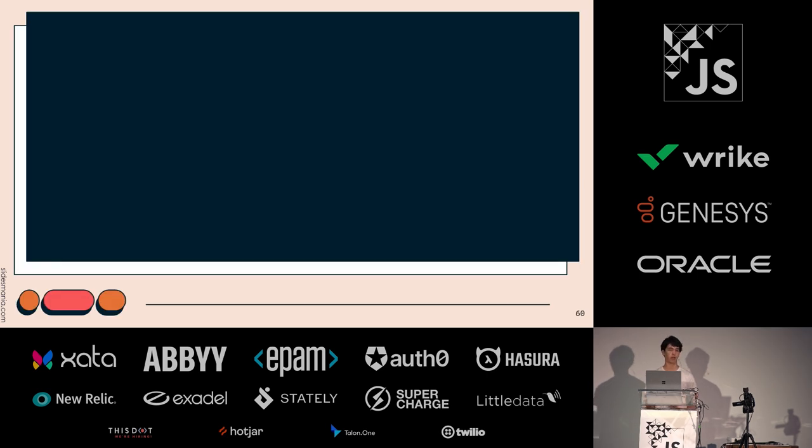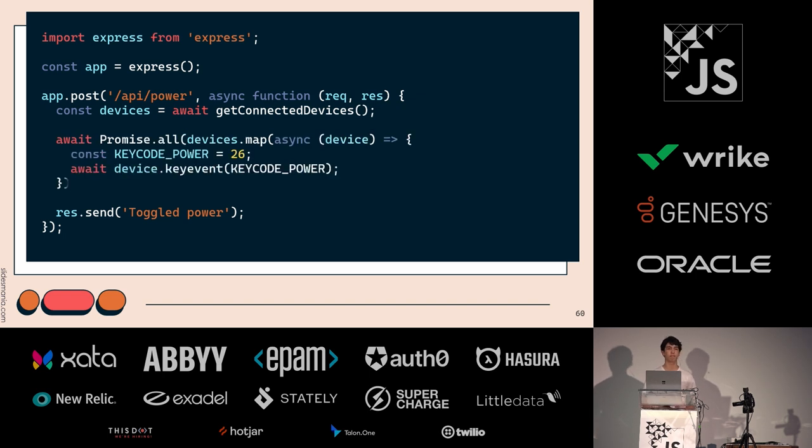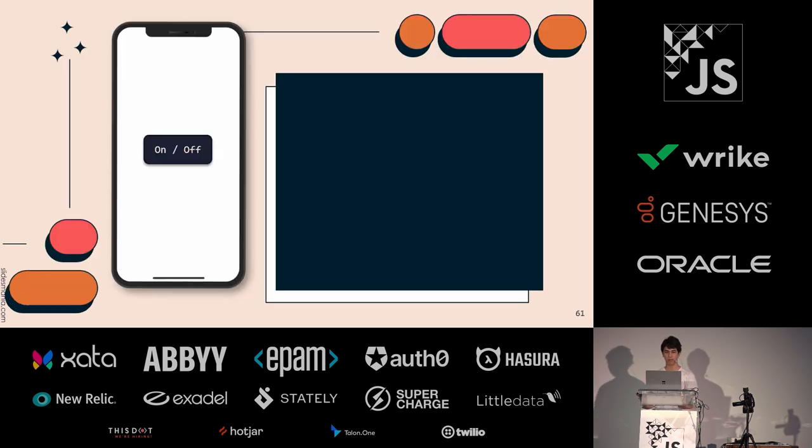Well, we have a Node server. And one common way to communicate with a server remotely is to create a REST API. Let's start by creating a button to turn the phones on and off remotely. We'll set up a route, and then when this post request comes in, we can run the corresponding ADB commands. Then a simple web page can show on and off buttons, and then make a post request when this button is pressed.